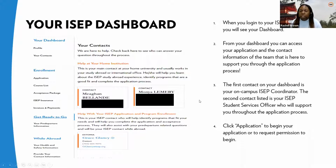Below that, you'll find the contact information for your ISEP student services officer. This is somebody at the ISEP Global office who will support you through the application process. From here, you can click the application button under the enrollment menu to go to the application page.